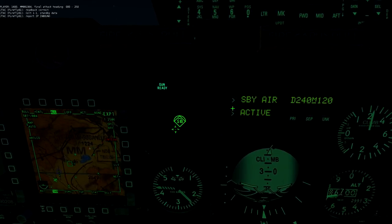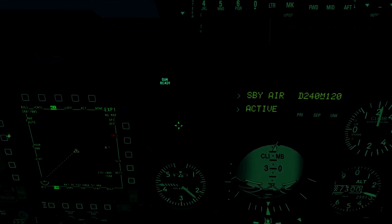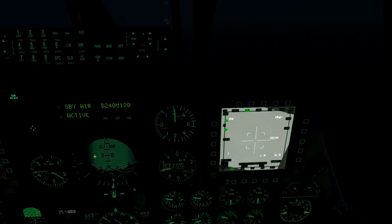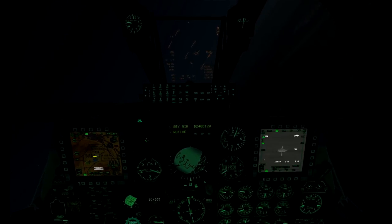Report IP inbound. Alright, clearing those messages with TMS up. TMS left short. Hooking my new target, TMS up short. Speed, TMS up long. And I'll acknowledge Wilco the attack. Let's go ahead and slave our TGP to our new target. And we're masked, so let's get spun around here. Set my new speed on that target with TMS up long.